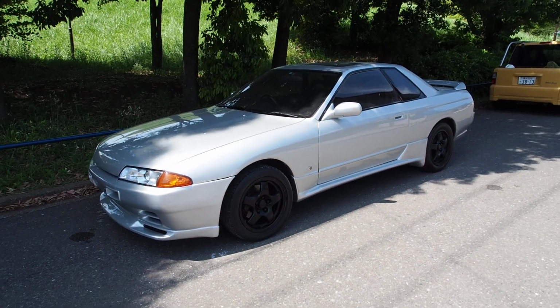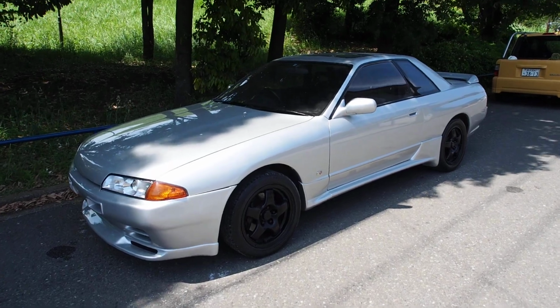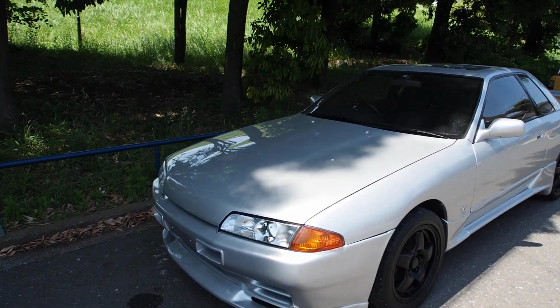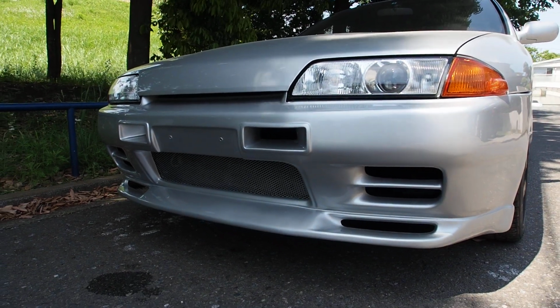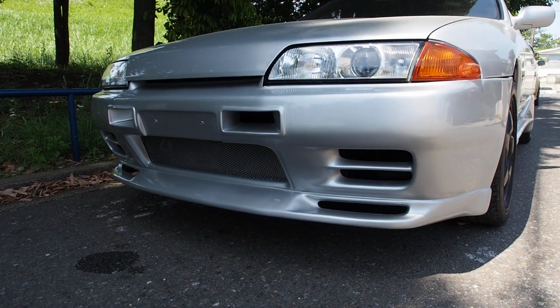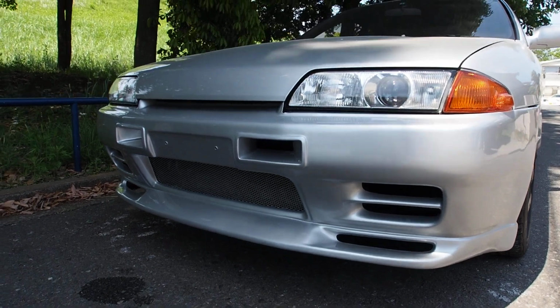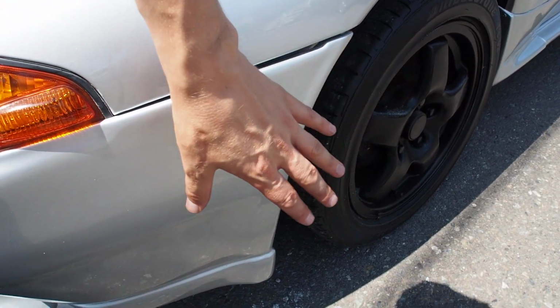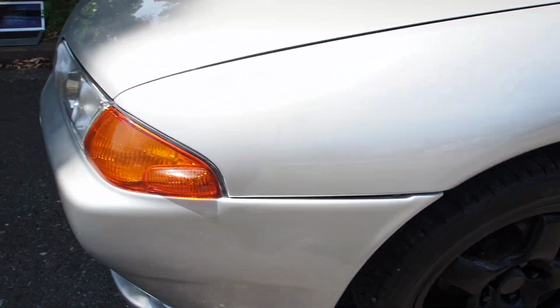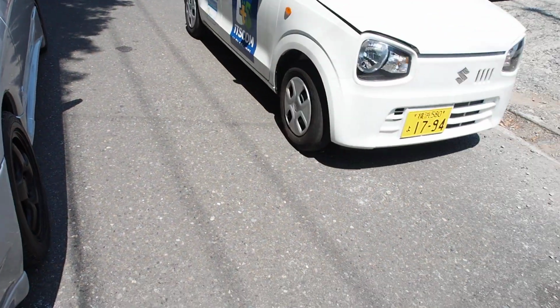Okay, I feel like I'm complaining about the car a lot. It does have a lot of good things about it. First off, let's take a look at this front bumper. Now this one here, you can put the Nismo one onto the GTS-T, but it won't line up here. This one here is an aftermarket one, so it does line up. And this is the, whoa, almost getting run over.